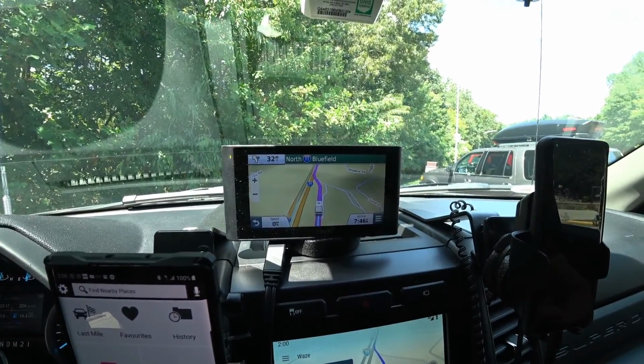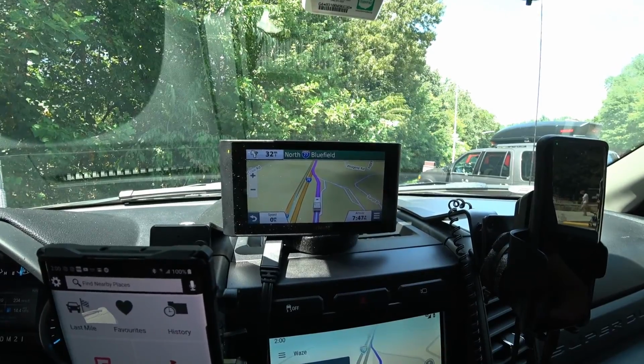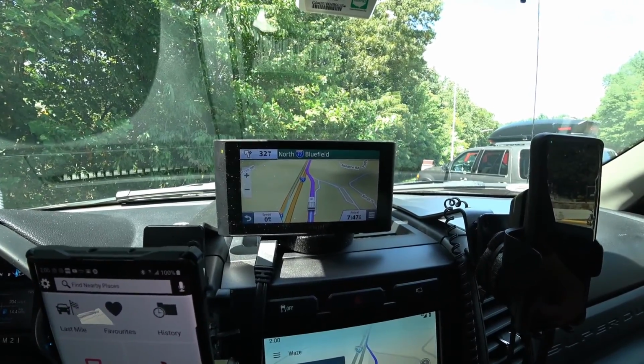So we're going to head home. Hopefully the rest of this trip's okay. I got to unplug my radar detector, so time to pay attention.